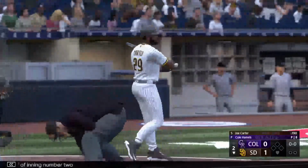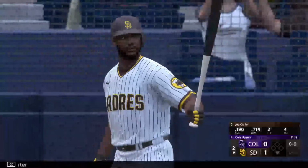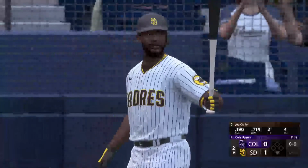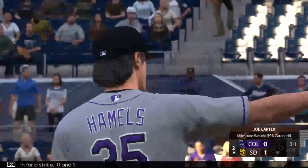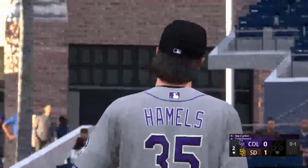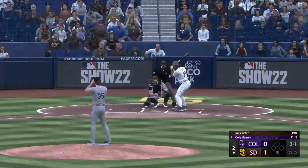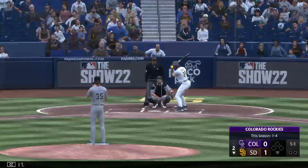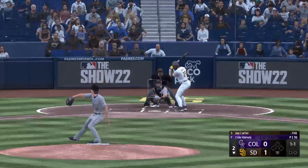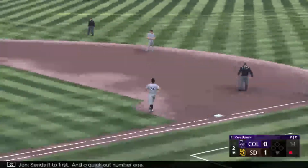So digging in now for San Diego, the left fielder, Joe Carter. The pitch. In for a strike, 0-1. Now 1-1. Rolled over to third. Sends it to first. And a quick out, number 1.